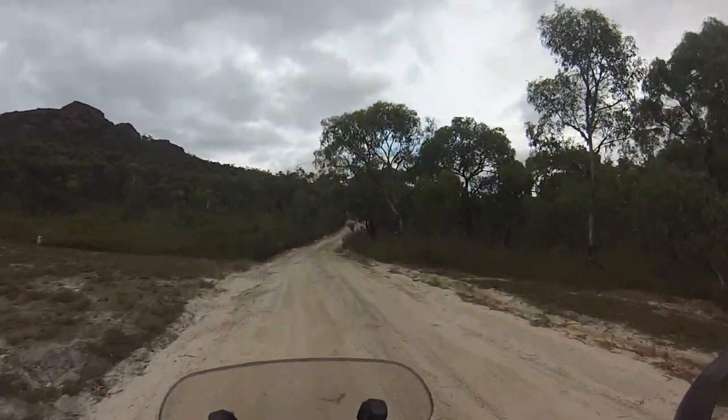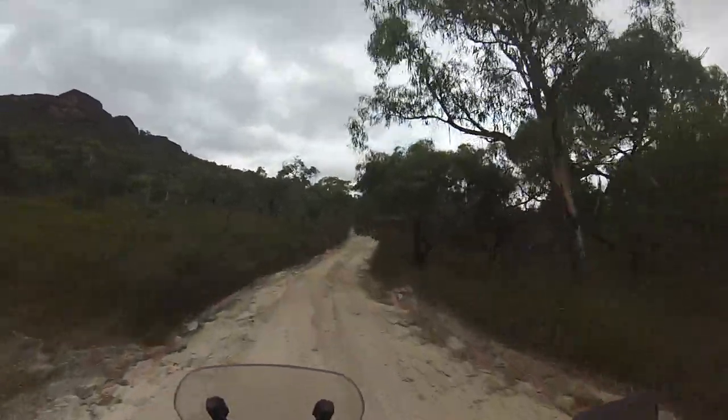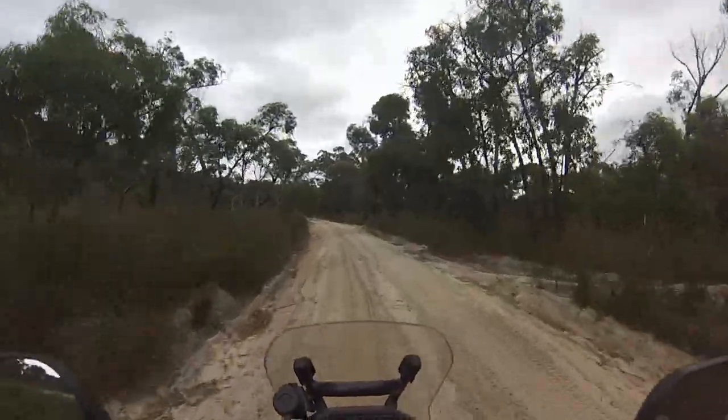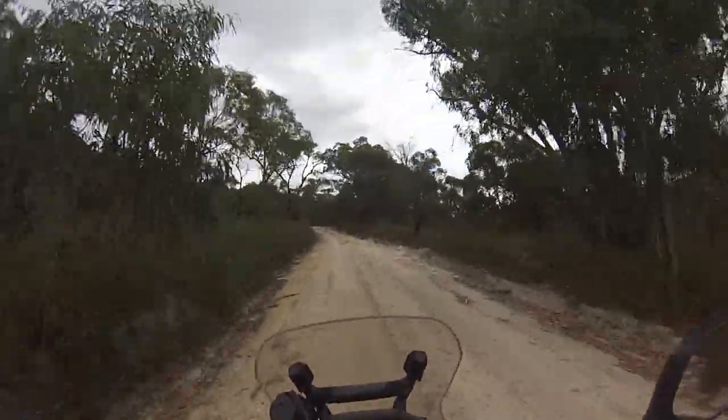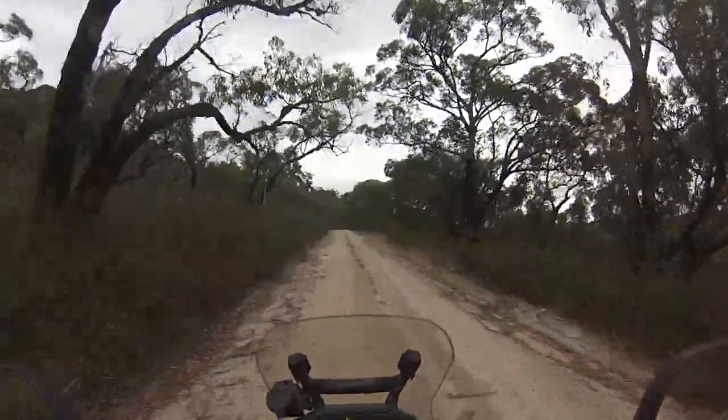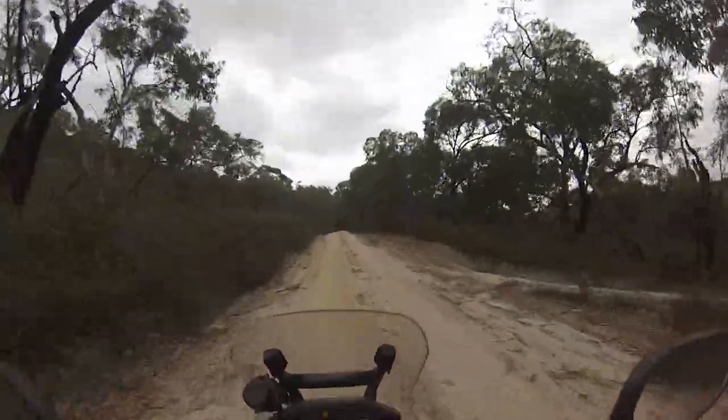Bloody hell. So we've just left the Great Victoria Range track and we've turned onto whatever this is called. There's no sign. Back into our old mate the sand. That track was awesome. We had a lot of fun on that. Great views.